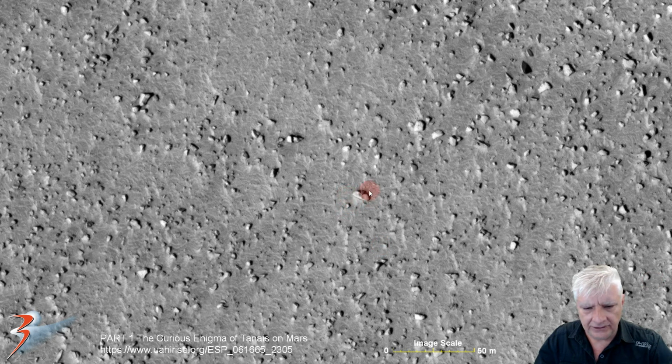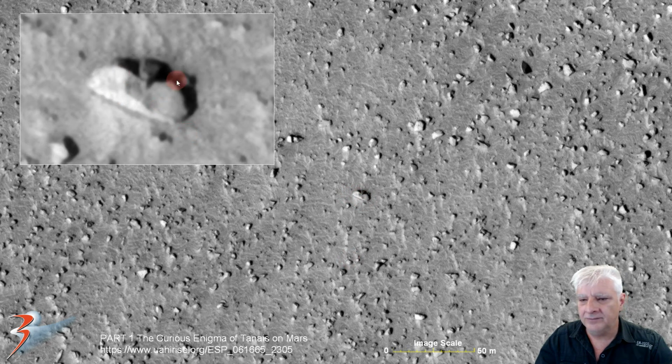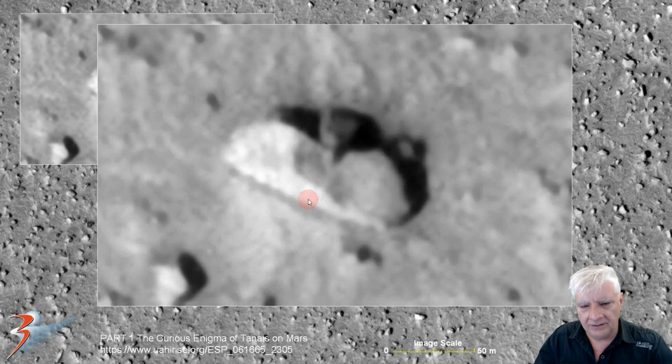And then this weird butterfly shaped object there, this is from part 1, the curious enigma of Timaeus on Mars. And that piece there's about 18 meters across, about 5 meters wide, and through the center line we've got the 2 rounded parts on either side, some symmetry in this design, and a triangular part to the one side through the center line.